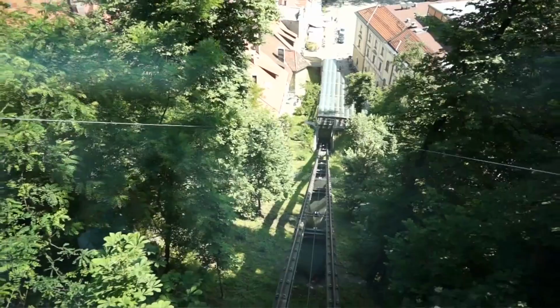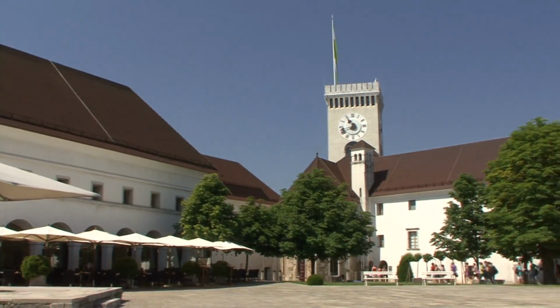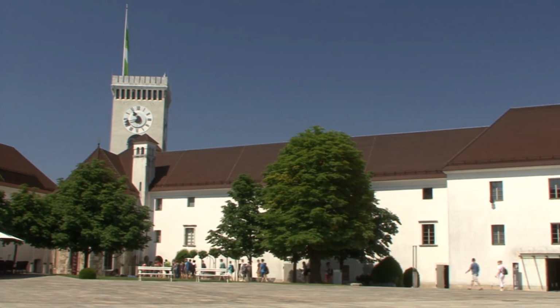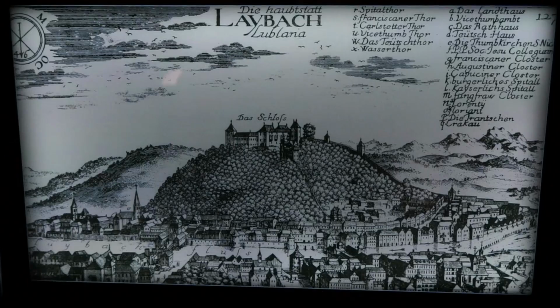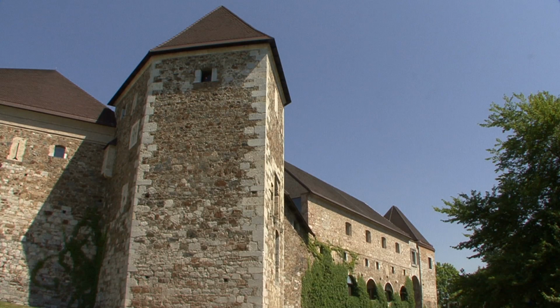A cog railway leads to Ljubljana Castle. The Slovenian Acropolis is situated on the 400-metre-high Castle Mountain, which was inhabited at the time of the Illyrians and Celts. A former watchtower, it was later transformed into both a fortress and castle.